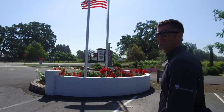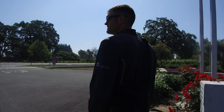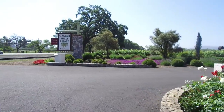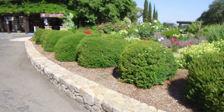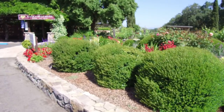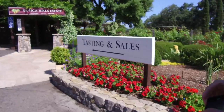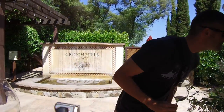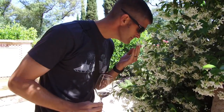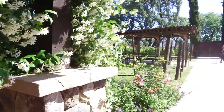We're a few minutes early to our appointment, so we're just going to walk around for a minute and take a couple of pictures. It's beautiful here. They've got some gorgeous landscaping. Super pretty. This is the plant that we see everywhere, and it smells amazing. I would like to know what it is. I'm going to figure it out before we leave here.